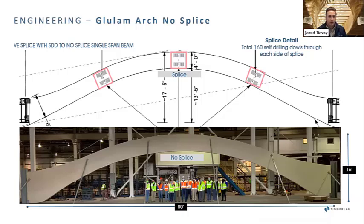One of my favorite parts about this project was the challenge of the large, long span, high arched beams that were originally designed as multiple pieces that would be married together with large spliced connections. So these connections were meant to be inside of the beam. So you would have had to cut out the inside of the beam to get those connections in and then screw hundreds of screws in to bring that together.